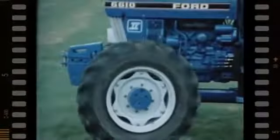All these refinements and innovations and improvements, the result of all that research, investment and new technology, is now where it all belongs, on the farm.